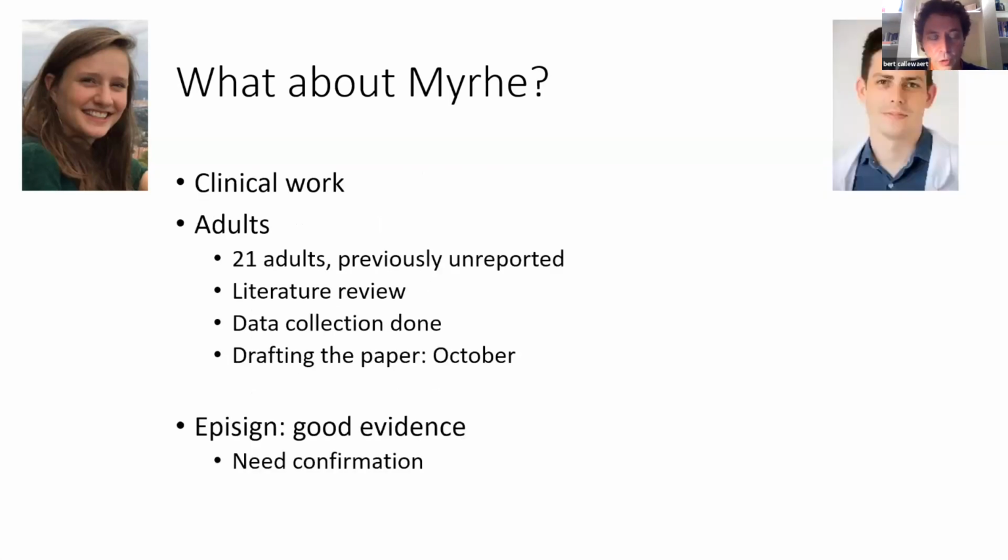Finally, a short word also: you might know that we are also working on clinical work. There's also the work of Eva, but also of Tim van Damme. We are specifically focusing on the adult phenotype in Myhre syndrome. We have now included 21 adults that are previously unreported. We have done the literature review and all the data collection. We're currently drafting the paper, so that's something that is coming up soon.